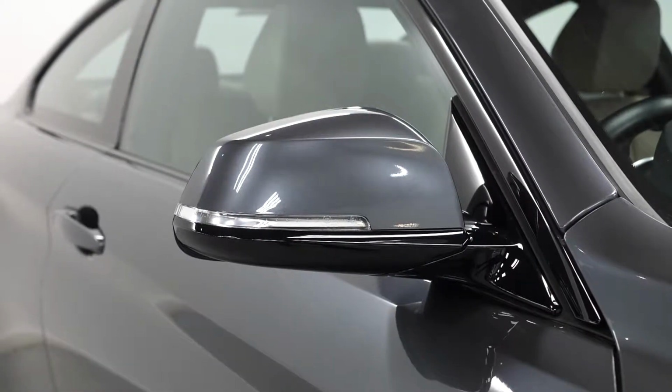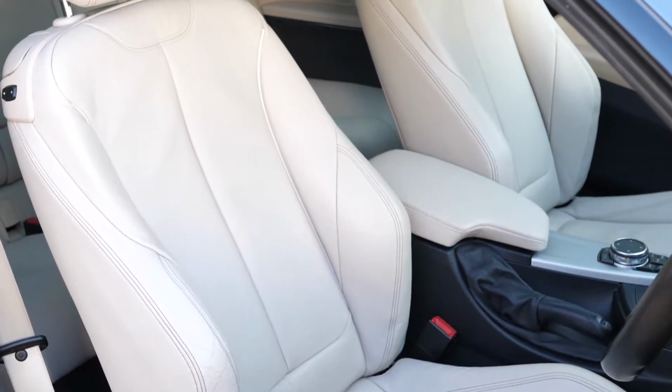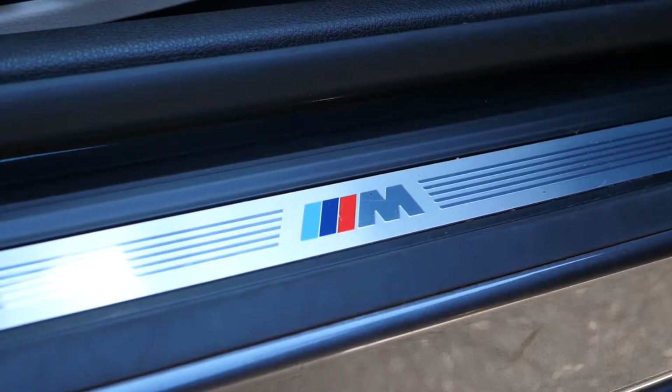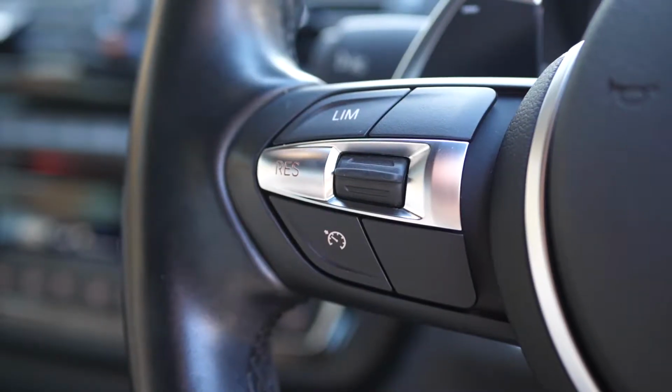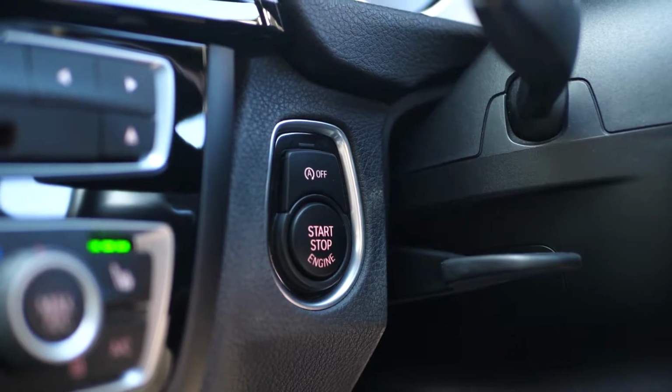Moving to the inside of the car, you can see the full leather interior. You've got the optional full electric and memory seat functions for the seats. You've got your M Sport kick plate here. Your leather wrapped multifunction steering wheel being shown with the cruise control functions accessible on the left hand side. You've got the push to start button.